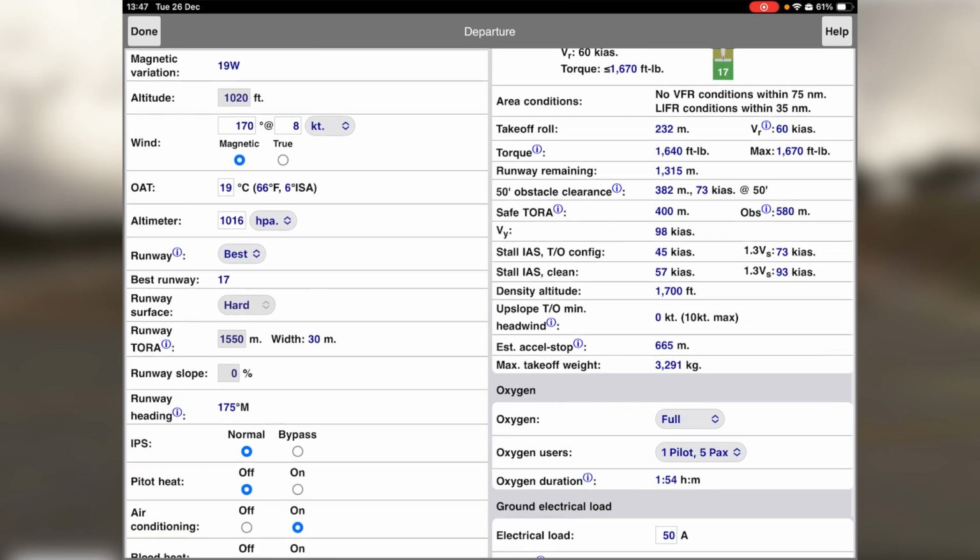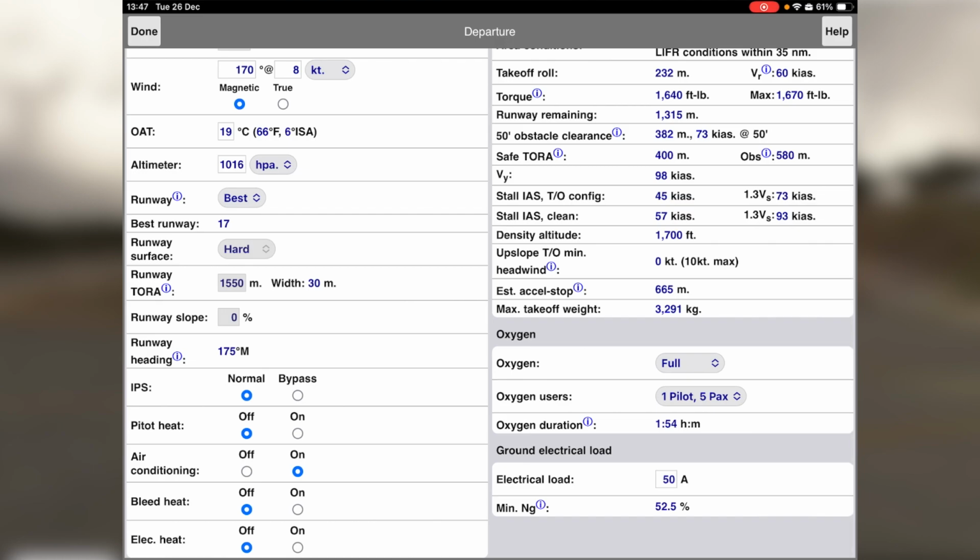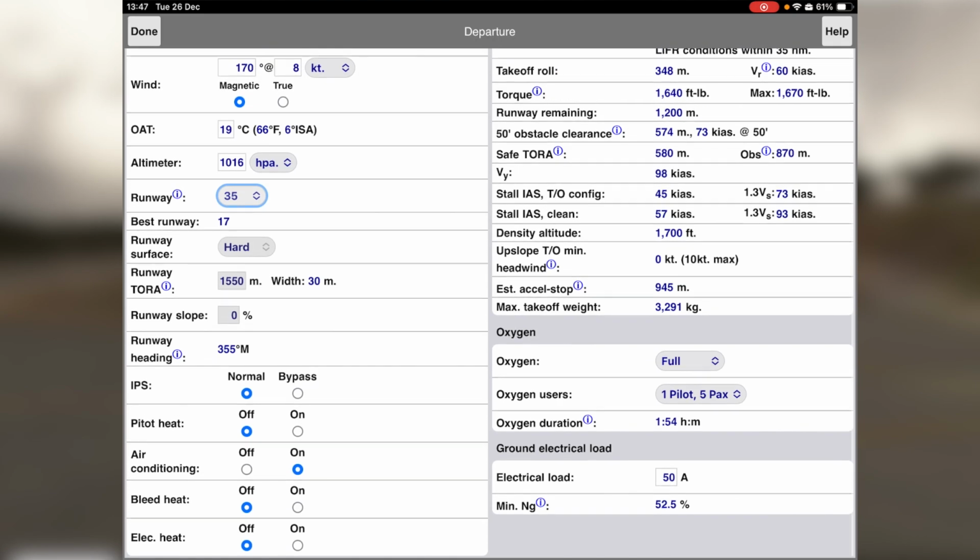Oh, this is actually set to runway 17. I'm going to change that because I looked at what's going on. We'll get a look at the windsock when we taxi out and see if maybe things have changed and why this says 17. But when I looked a bit earlier, runway 35 was the one to go with.